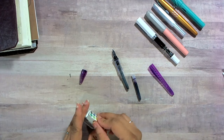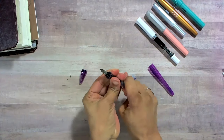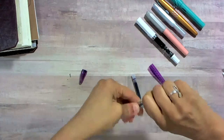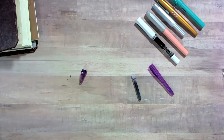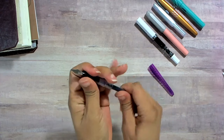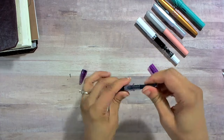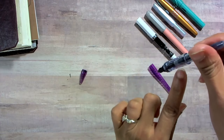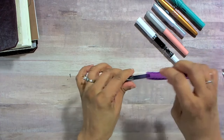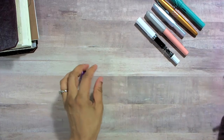That looks purpley. So again, Pilot pens have their own cartridge. They are proprietary. And just like any others, you're going to pop it in, and you kind of let that ink drip down in. Go ahead and reassemble the pen.